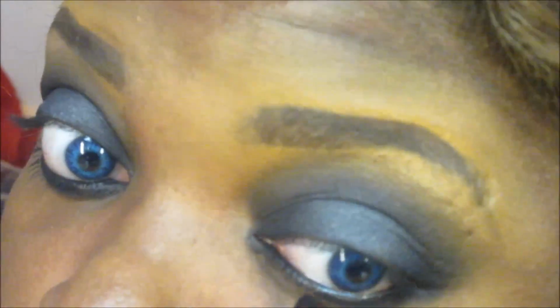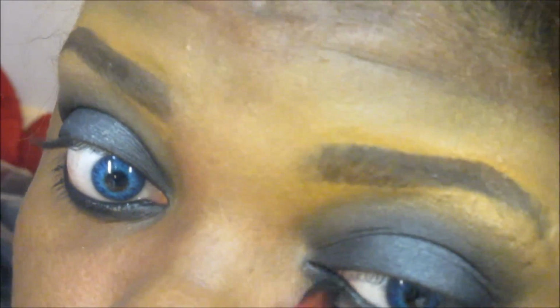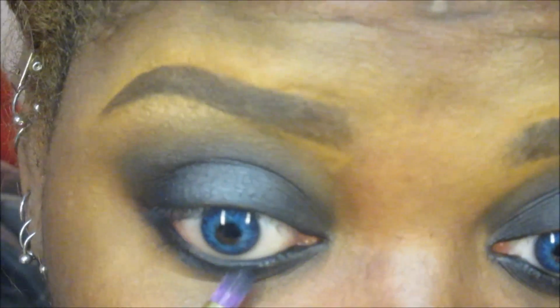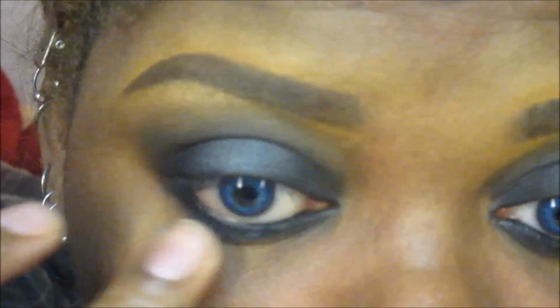I love a good smoky eye where it's smoked all the way around. So, and y'all know I'm glam and dramatic and ridiculous all the time. So there we go. And then I'm going to take a little bit of the Dagger shade and put that right in the center of the lower lash line to kind of mimic what I have on top.